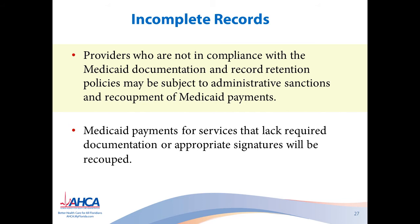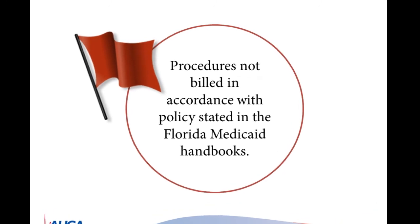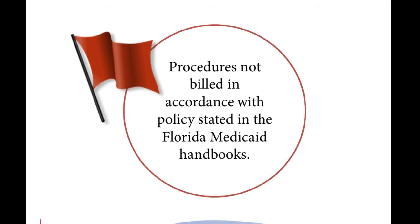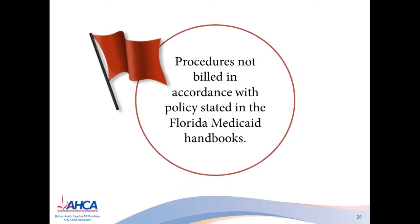You should also know that according to Medicaid policy, any Medicaid services provided that lack the required documentation or appropriate signatures, those payments will be recouped. Procedures which have not been billed in accordance with policy stated in the Florida Medicaid Handbooks are considered incomplete. For example, one 2011 PERM medical review error, or MR3, resulted when a provider incorrectly billed the appropriate procedure code for diagnosed treatment per the current procedural terminology manual, or CPT.